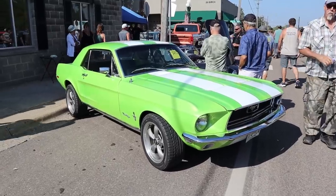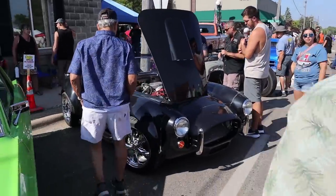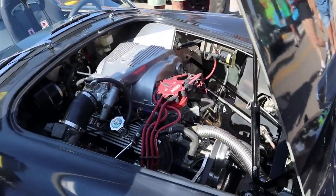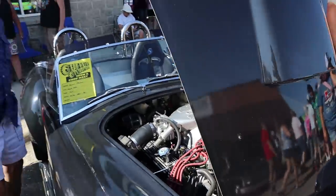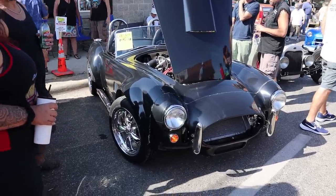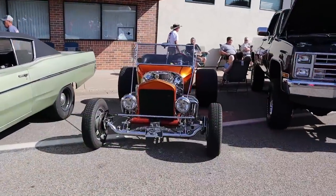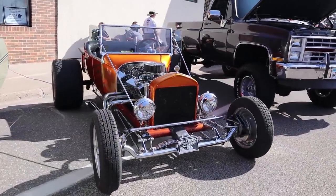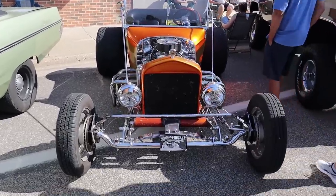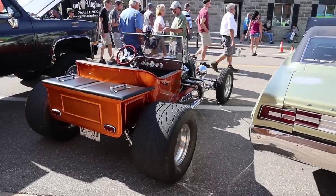You got that Cobra fired up behind this Mustang here. '65 Cobra replica. Sounds pretty nice. Looking hot rod here. Old tea bucket. It's a 1923 tea bucket.